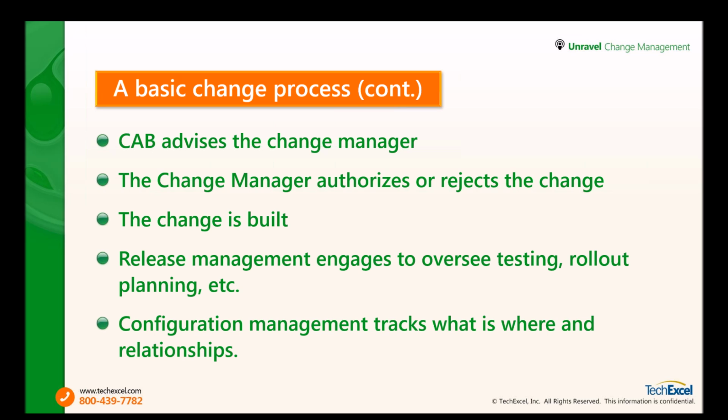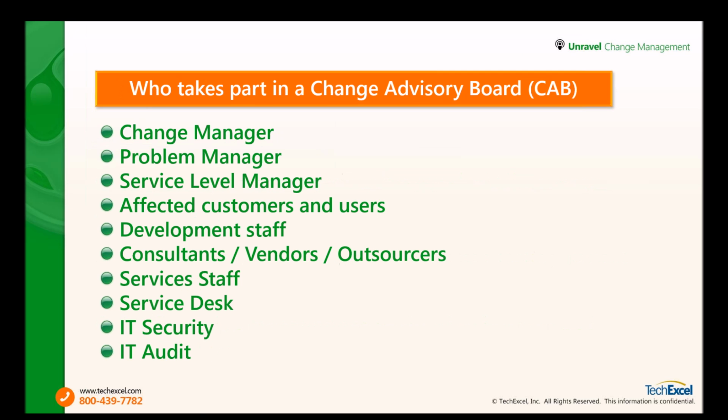Okay, and so sometimes a CAB is involved. As mentioned, it's the advisory board, and its purpose is to advise the change manager after assessing and prioritizing the RFCs. A change manager can authorize or reject a change, and then the change is implemented. Release management kicks in to engage and to oversee testing, rollout, and planning. And the configuration management team will be involved to track new inventory and relationships as a result of the change.